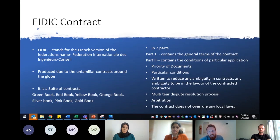There's also normally a particular conditions section in the contract. There can be a combination of amended clauses, so someone has taken the FIDIC clause and amended it slightly to suit the project, or additional clauses, basically just to customize that contract a little bit more to be in line with the project or the client. Obviously, payment terms, liquidated damages and things will all be mentioned in there.